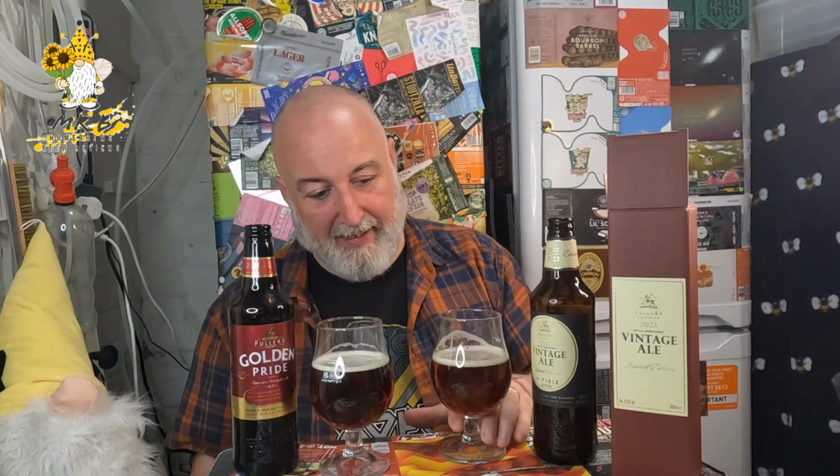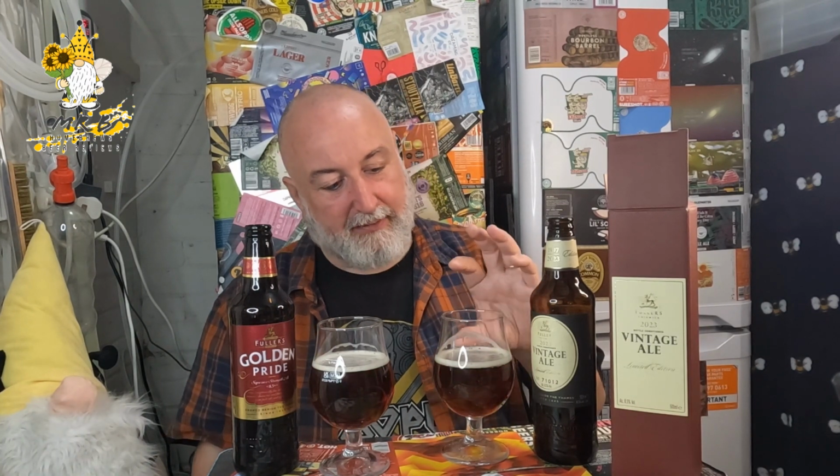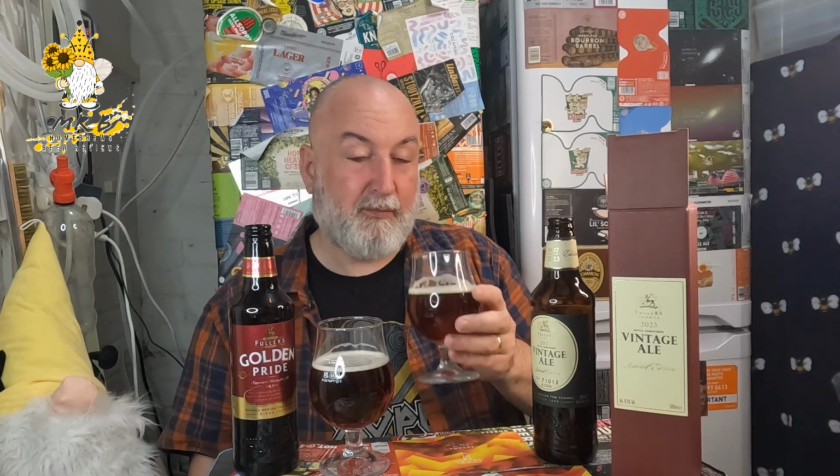They are big beers, really big beers, but very malty, a little bit spicy on both. Very reminiscent of, like I say, a Christmas fruit cake. Maybe not for Christmas, but a fruit cake. And this one's just got slightly more hop nose, a fruity stone fruit nose. Very sweet nose as well there. I'm going to go for the vintage ale first because this is very, very special. Okay, cheers.